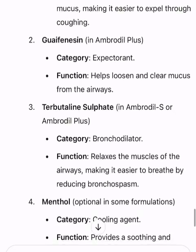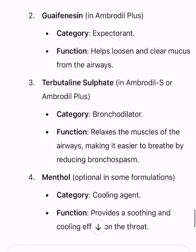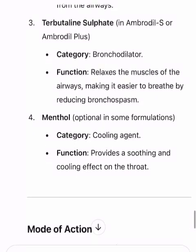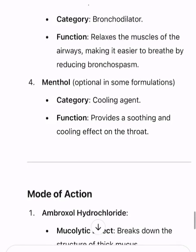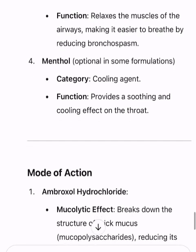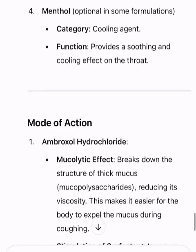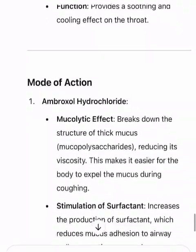2. Guaifenesin in Ambrodil Plus, category expectorant. Function: helps loosen and clear mucus from the airways. 3. Terbutaline sulfate in Ambrodil S or Ambrodil Plus, category bronchodilator. Function: relaxes the muscles of the airways, making it easier to breathe by reducing bronchospasm. 4. Menthol, optional in some formulations, category cooling agent. Function: provides a soothing and cooling effect on the throat.